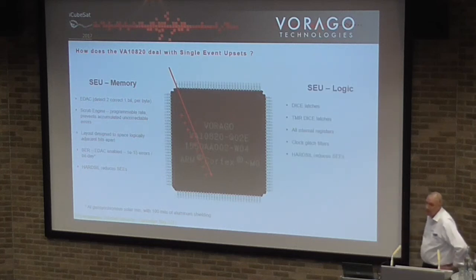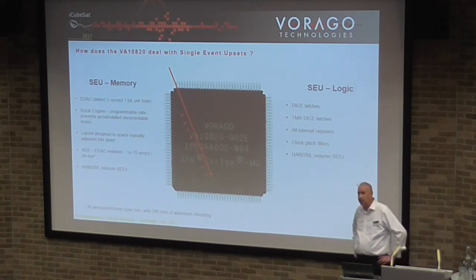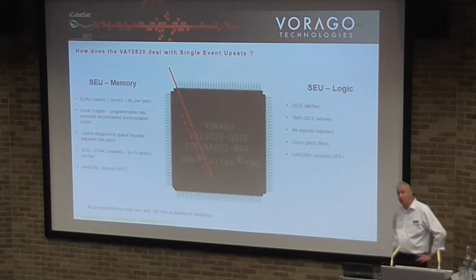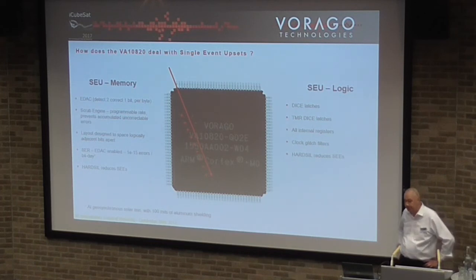There's also logic and all the registers that need to be protected. And the way that we address single event upsets in logic is by replacing all the latches with what's known as a DICE latch, or dual interlock cell, which has 3 voting mechanisms rather than 1 per latch. And adding some other features like clock latch filters. That means that if your clock is hit and there's a transient in the clock, it doesn't propagate through the logic.